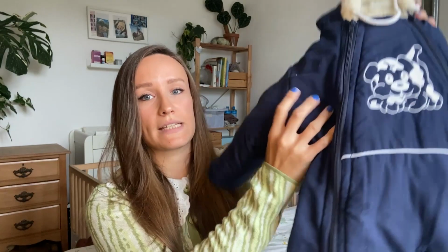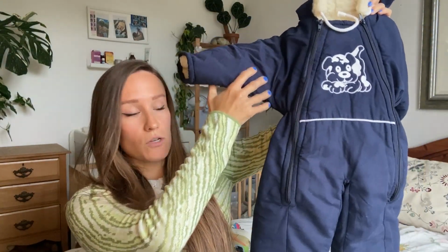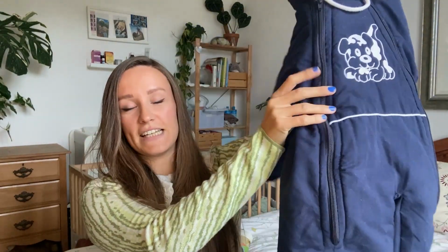So when I'm on Vinted, one of my keywords I search for and I have saved as a saved profile is vintage, literally just vintage, and the sizes. So I'm happy to buy things in 2-3 sizes up and store it away, so I have a much bigger search. But the first thing is this vintage handmade sheepskin lined snowsuit, and it's cinched at the waist.